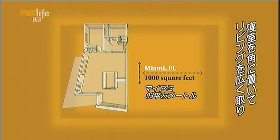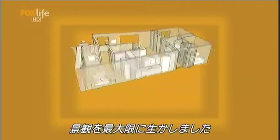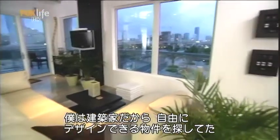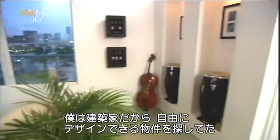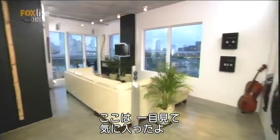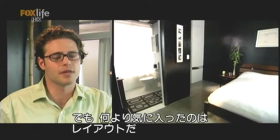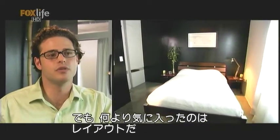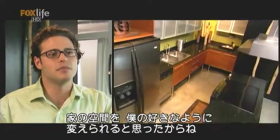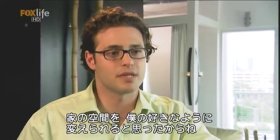The 1,000 square foot loft has a bedroom on either side of an open space that makes the most of the spectacular view. I'm an architect here in Miami, and one of the most important things was to find a place that I could design for myself and live comfortably in, and finally live in one of my own creations. When I first walked into this space, I saw potential. I saw large windows, beautiful views, but more than anything else, I saw a layout that was truly unique and gave me the ability to design the system and the functions that I wanted for the space for myself.